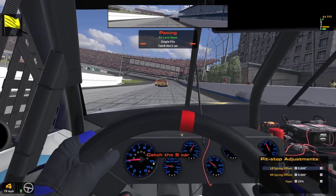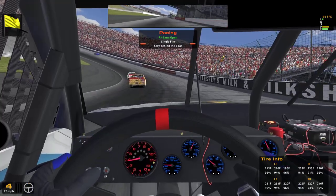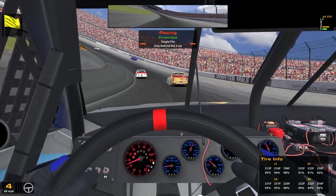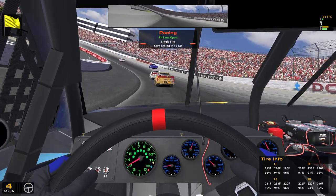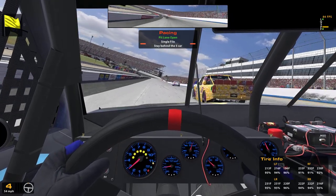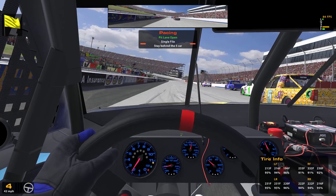Catch the five car. Wow, 91 right front, 94 right rear. That is fucked. Need a bit of a tweak to that right front. Stop diving into the damn corner every 5 seconds. Oopa. Don't drink and drive.